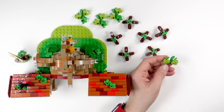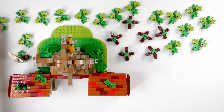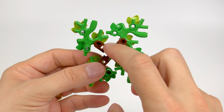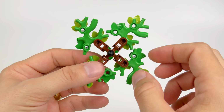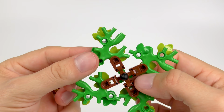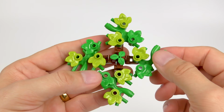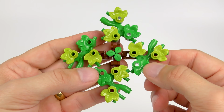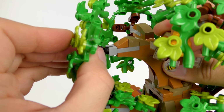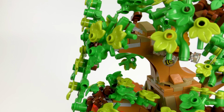You may have noticed this was quite the undertaking during the speed build. Each cluster of branches is constructed in the same way. We've got one of these 4-way clip elements in the middle, then some of these modified 1x1s, some coral pieces which are quite an unusual choice, and then these leaves in both the dark green and the light green colour on top. The ball joint on the bottom then simply snaps into the end of the branch.